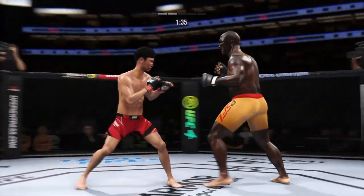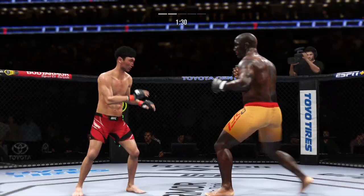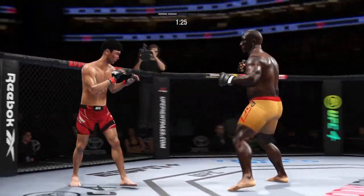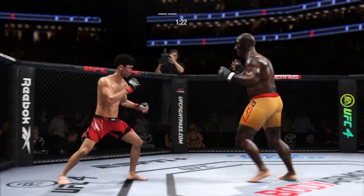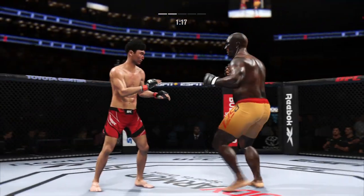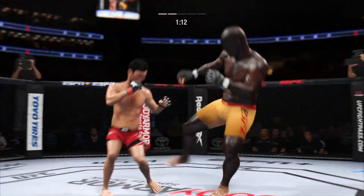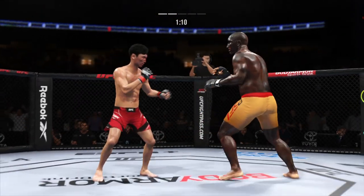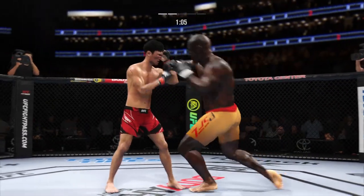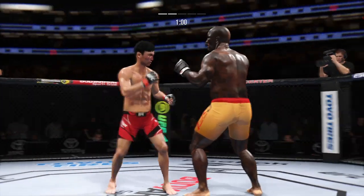Just out of range with that right hook. Good punch. Trying to establish that jab once again. Nice 1-2 there. Whiffs on the straight right hand. Come on, man. Let's get that takedown. Punch is blocked. Nice punch.